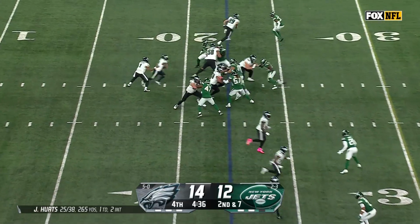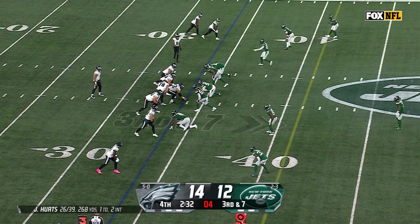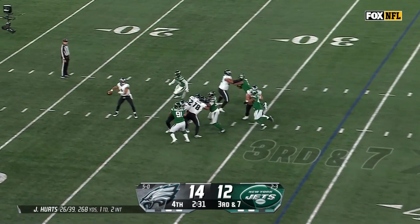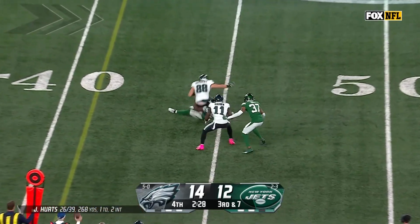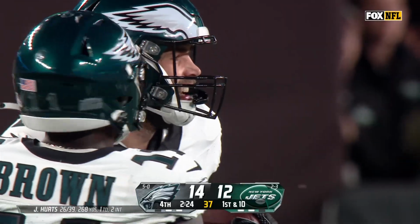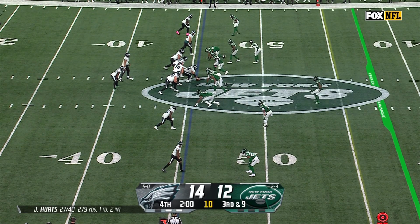2nd down and 7. Burst up the middle and a first down for Swift. Easier said than done. 3rd and 7. Late pressure. Hurts hit as he throws. Complete. First down. Dallas Goedert gets the first down to the Philly 45. 3rd and 9 at the 46.